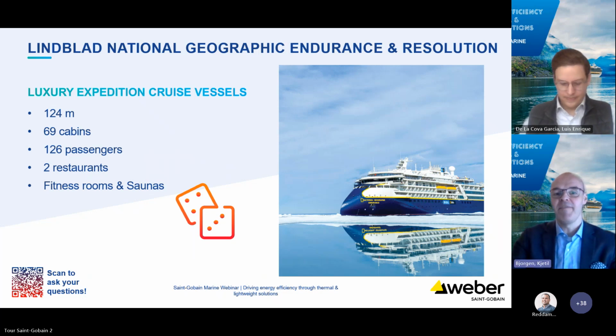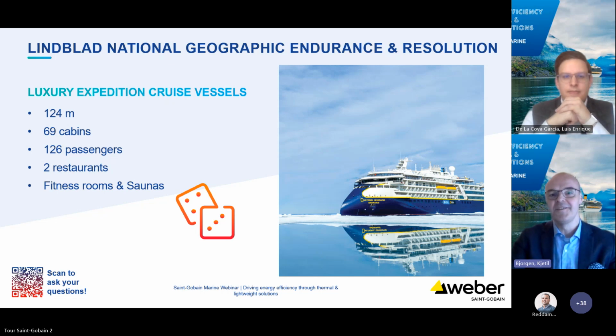The National Geographic Endurance and Resolution are 2 advanced polar expedition cruise vessels operated by Lindblad Expeditions in collaboration with National Geographic. Named after Sir Ernest Shackleton's famous ship Endurance, they are designed to navigate the harshest polar conditions. This state-of-the-art vessel can accommodate up to 126 guests in luxurious and environmentally friendly accommodations.